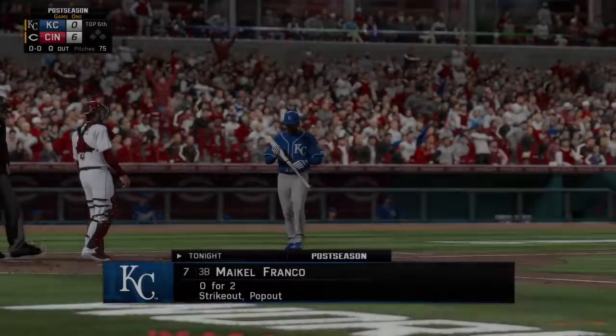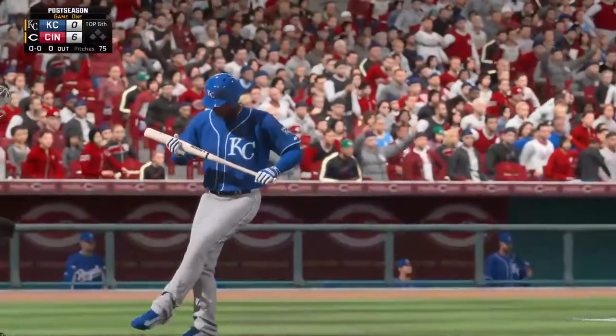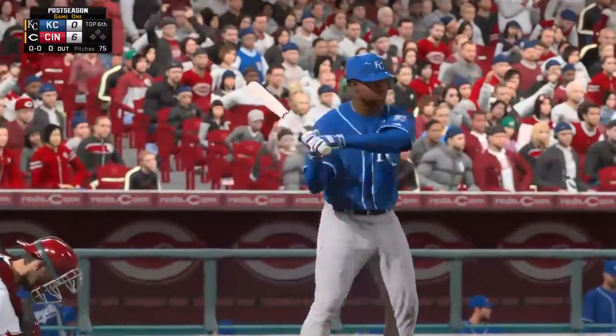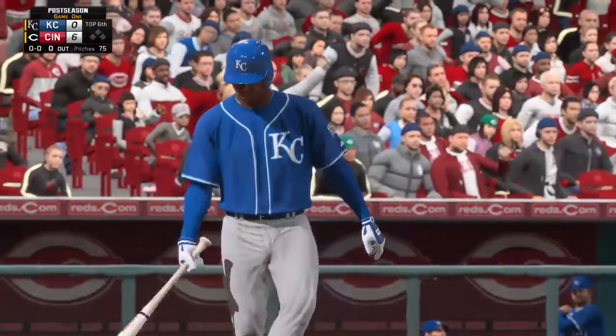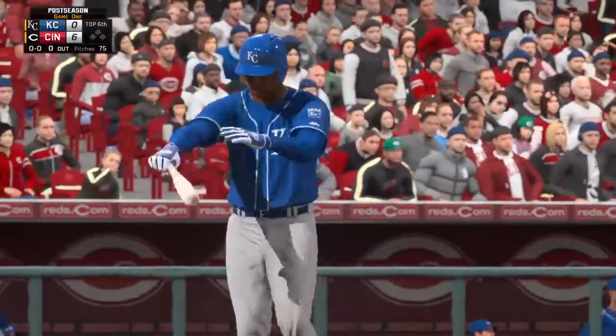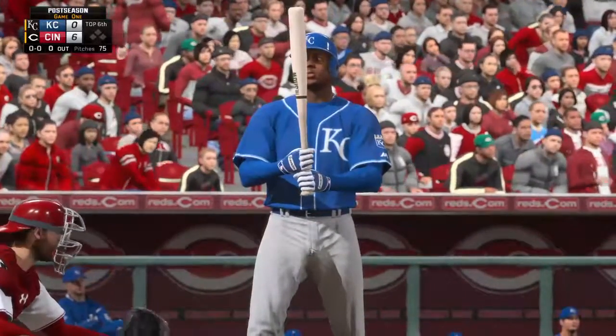Michael Franco will come in now to begin their half of the sixth, and it's been a struggle for them so far. Just 3 hits through the first 5 innings. And that's certainly not going to be enough to get the job done. And as the scoreboard bears out, if they want to get back in this game, I think this is the inning that it needs to start happening.